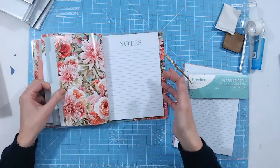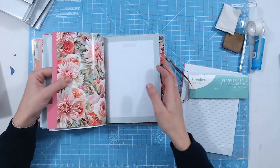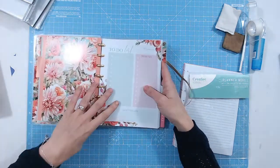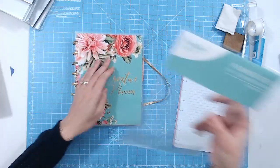You've got note sections, of course. You can put whatever you like on those. And you've got your ideas section too. And if you think that might not be enough pages, you've also got the option to grab yourself the additional pages. So these are the plan.